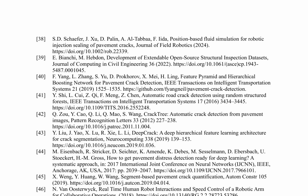The crack tree algorithm was also employed to detect cracks from pavement images, while deep hierarchical feature learning enabled accurate crack segmentation. A systematic approach was proposed to prepare pavement distress detection for deep learning, ensuring the development of reliable models. Segment-based pavement crack quantification further enhanced the accuracy of crack detection. Beyond detection, researchers explored real-time human-robot interactions for collaborative operations, paving the way for efficient road maintenance. RoboDK, a software for robotic simulation and programming, was also utilized in this context. These advancements collectively contribute to the development of efficient and effective pavement crack detection and robotic injection sealing systems.